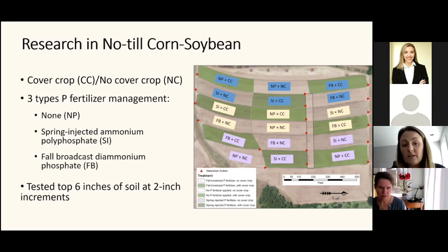And then we did 3 types of fertilizer management. So we had a control, which was no phosphorus. We had a spring injected ammonium polyphosphate and a fall broadcast diammonium phosphate, which were both applied at 27 kilos per hectare. And then we tested the soil. We tested the top 6 inches of soil at 2-inch increments because we wanted to get at some possible stratification that might be happening.